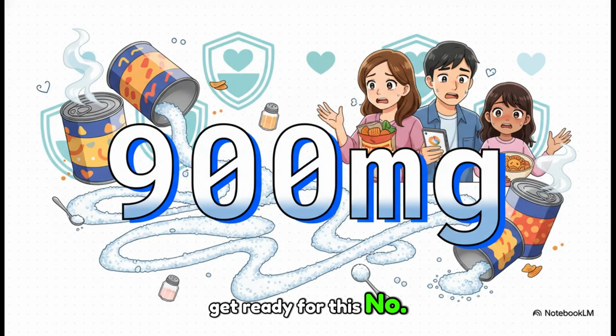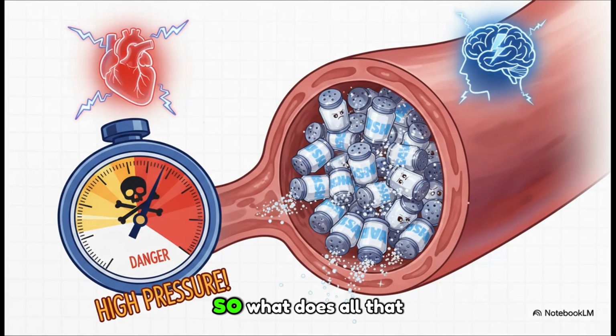Get ready for this number: 900 milligrams. Let that sink in. That's how much sodium you can find in a single serving of a lot of popular canned soups. That's more than a third of what you're supposed to have in an entire day, packed into one little bowl. So what does all that sodium actually do to you?